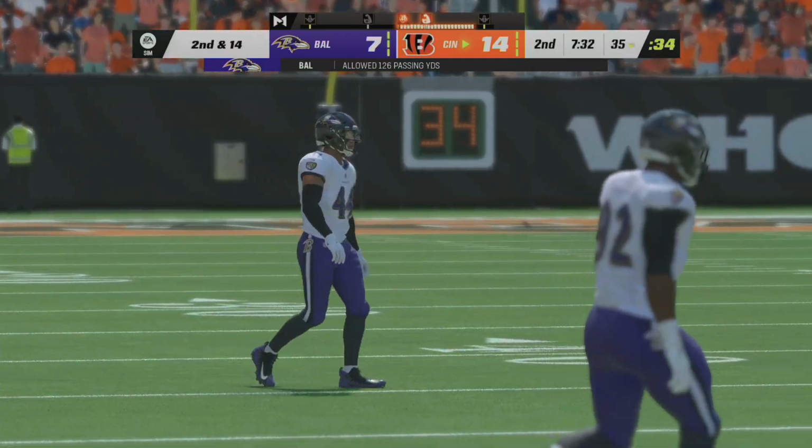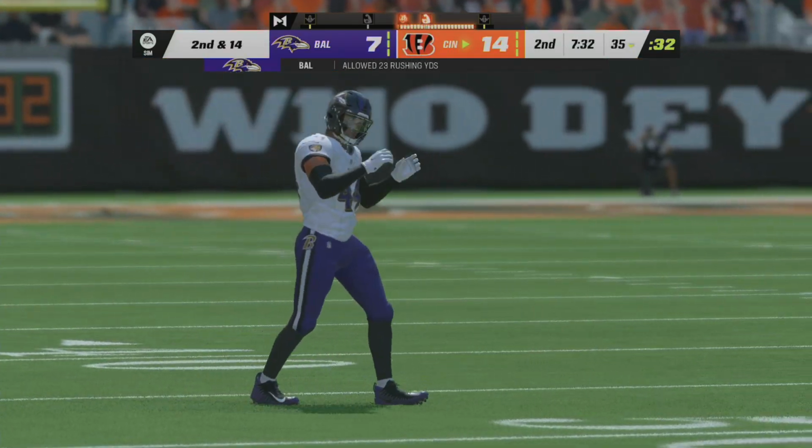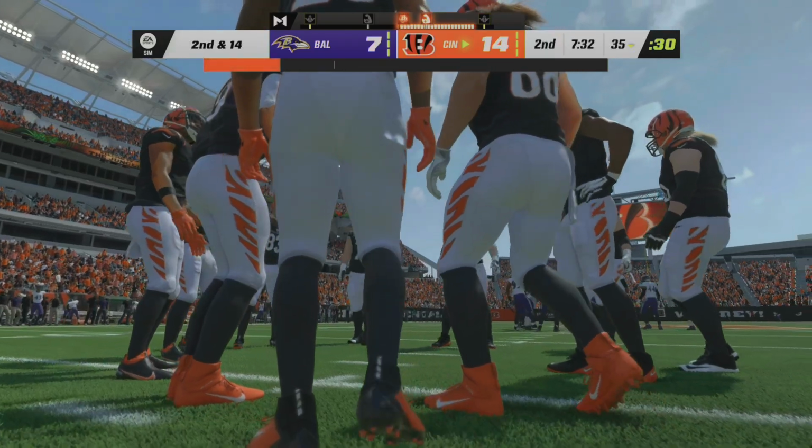The completion, but they go in the wrong direction. A loss of yards, and now they're dealing with a 2nd and long.